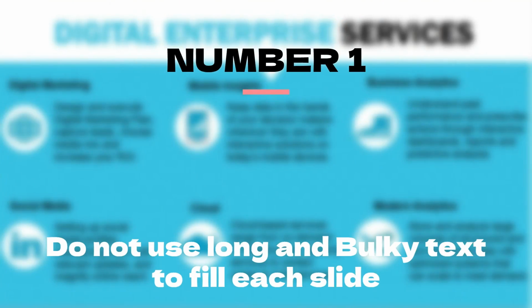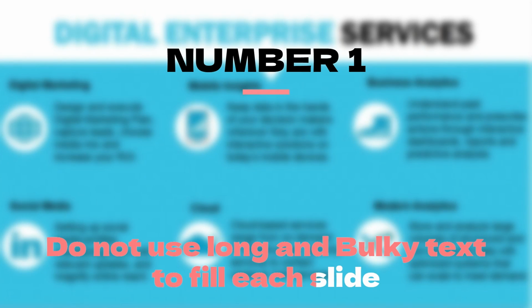Number 1, do not use long and bulky text to fill each slide. Oh, don't do this. First off, it's very difficult for the audience to read dense text on your screen or the projector, and nor do they want to. They came to listen to you speak, not read off of a projector. Plus, if they are taking notes, it can be very difficult for your audience members to write down what you have up on the screen.